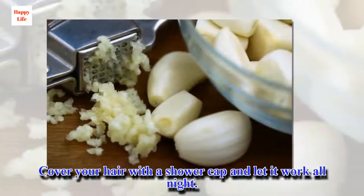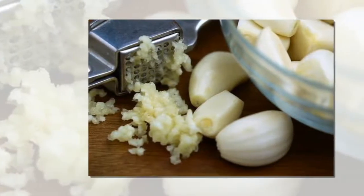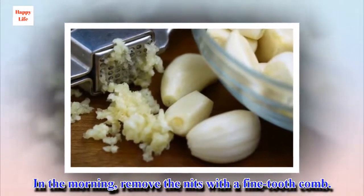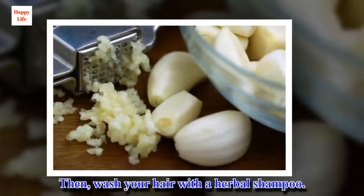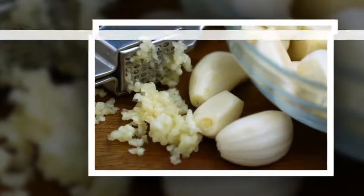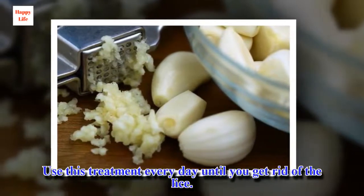Cover your hair with a shower cap and let it work all night. In the morning, remove the nits with a fine tooth comb. Then, wash your hair with herbal shampoo. Use this treatment every day until you get rid of the lice.